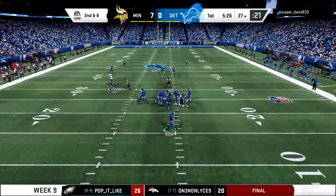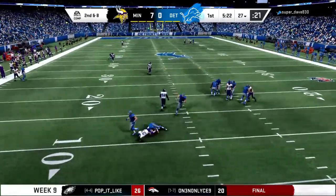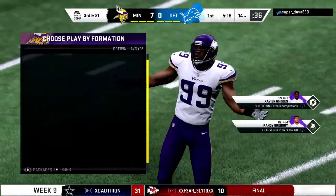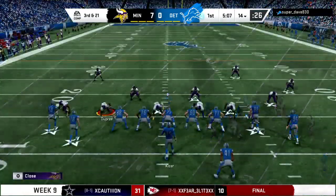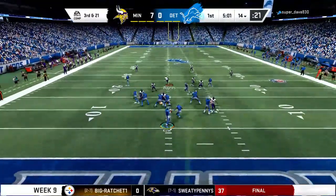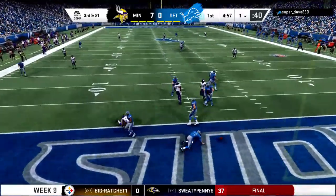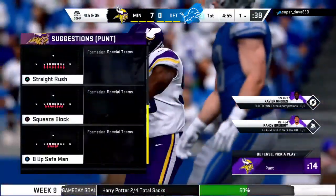Kaiser to throw it. And a big loss here as he's taken down. Daniil Hunter, he's the one to get him, and that is sack number 7 for him on the year. So a tough spot for Kaiser. The sack, and now it's 3rd and long. Let's go. Here's Kaiser. Daniil Hunter, make that now 8 sacks for him on the season.